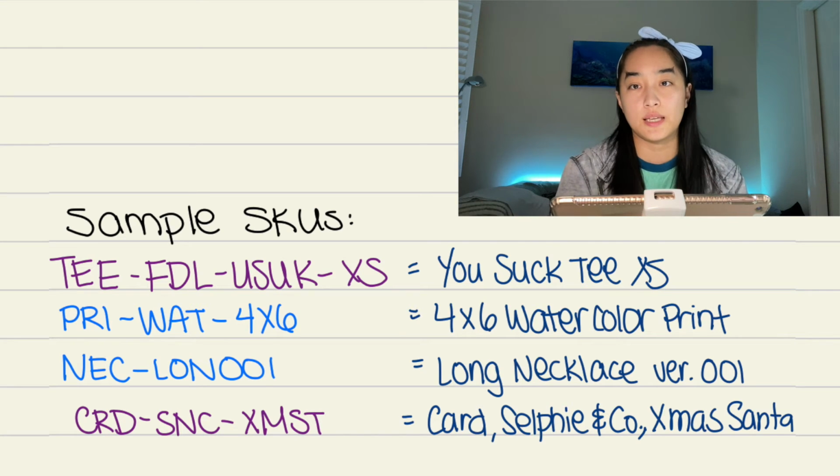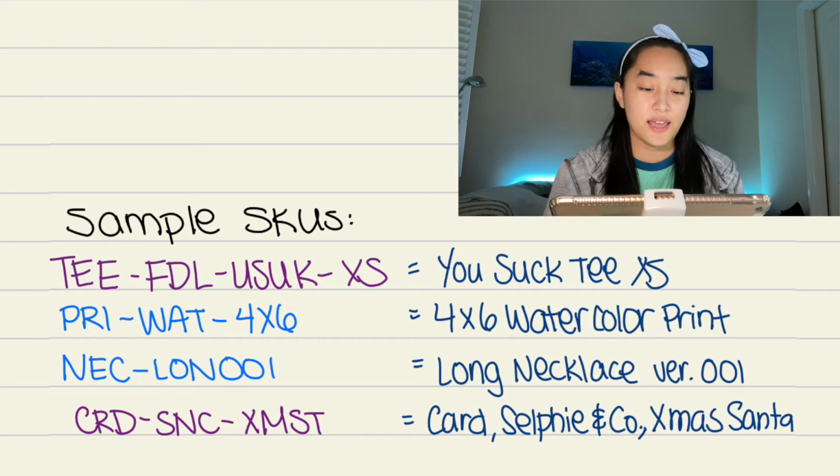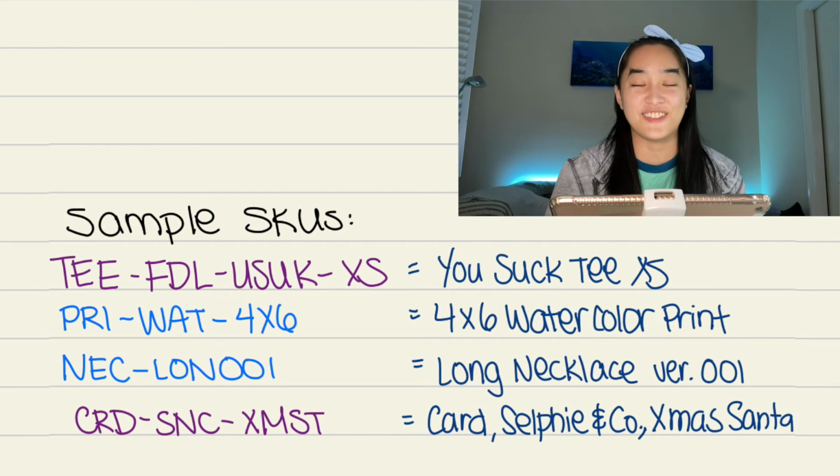Definitely the most important thing is to make sure it works for your company. Make sure it's scalable to however many products you want in the future. Keep those things in mind and make sure you can make them unique. Each of them has to be unique. Most systems that you input it in will throw errors if they aren't.